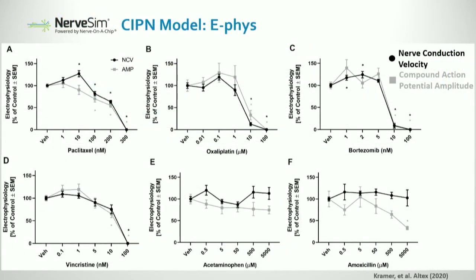Again, I won't go too deep into this because Lowry will be presenting more of this tomorrow in a fuller case study, but we've looked at this from a toxicology and a peripheral neuropathy off-target effect standpoint, seeing dose responses with some of the key chemotherapeutics out there that are known to cause issues, and we've run it with controls.